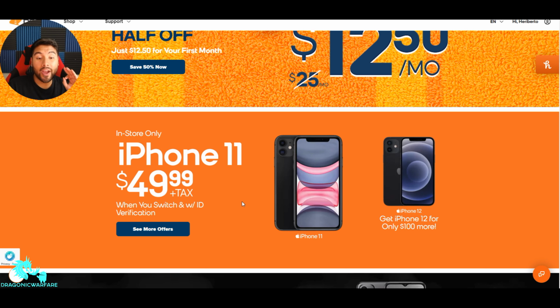This is going to be a short video, but the iPhone 12 says get an iPhone 12 for only $100 more. So not $100, but $100 more. So $150, at least what it's saying there. For an iPhone 12, guys, that phone retails for $630. So for it to be only $100 more than the iPhone 11, that's a really good deal, guys. Not bad at all. Like I said, you can get that for $150. Same thing, you have to switch over to Boost Mobile, and you have to present a valid ID.